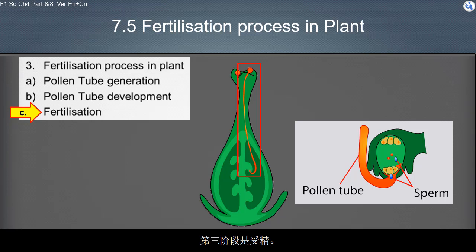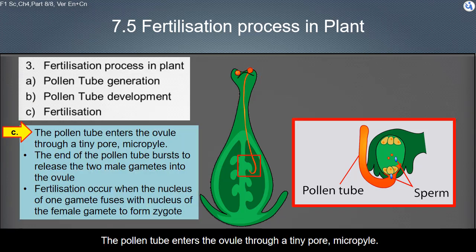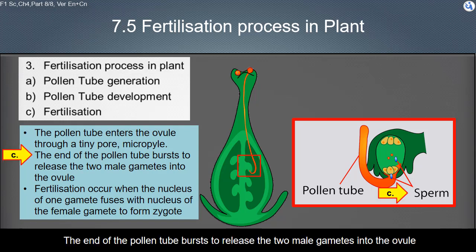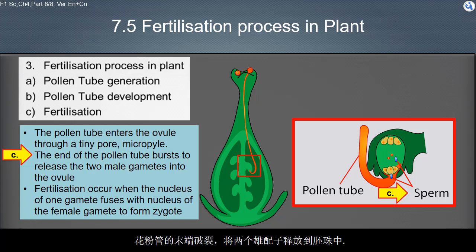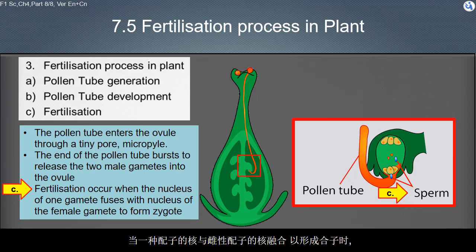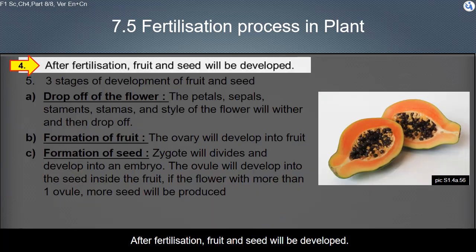The third stage is fertilization. The pollen tube enters the ovule through a tiny pore, the micropyle. The end of the pollen tube bursts to release the 2 male gametes into the ovule. Fertilization occurs when the nucleus of one gamete fuses with the nucleus of the female gamete to form a zygote.